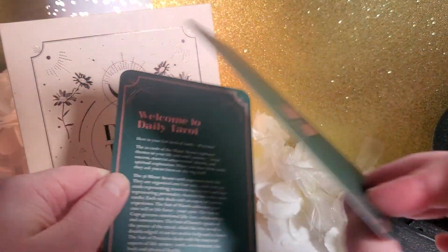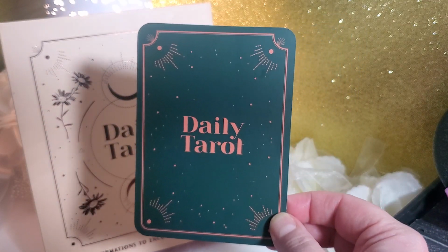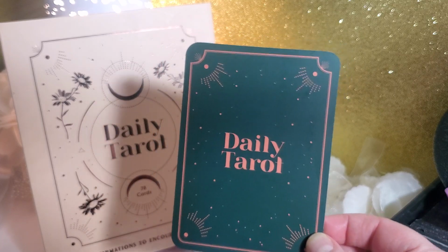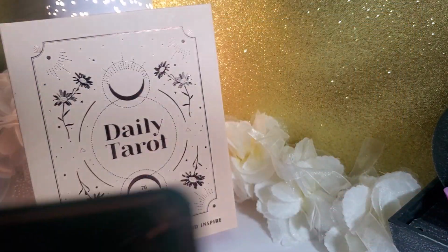It's $15 Canadian, which is really cheap. I know that might not tell people much, but you can look that up and estimate how much that is in your own currency. $15 Canadian before tax. That was the price tag on the box. So that's our guidebook.